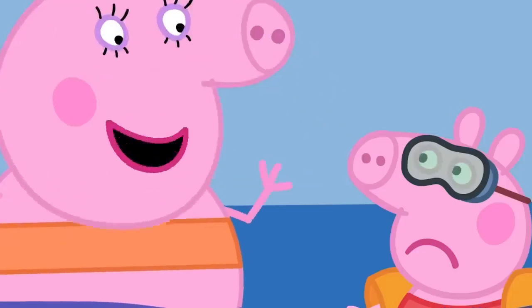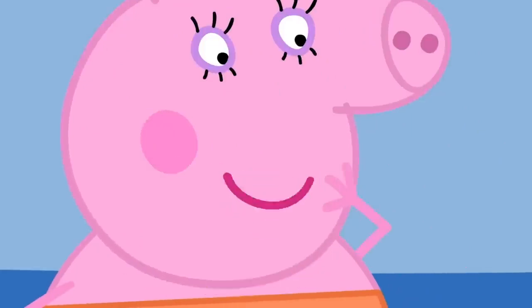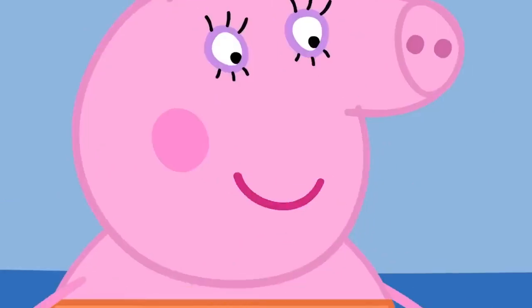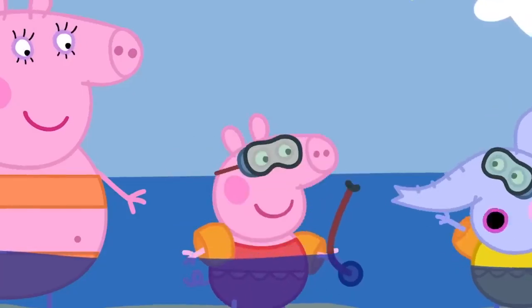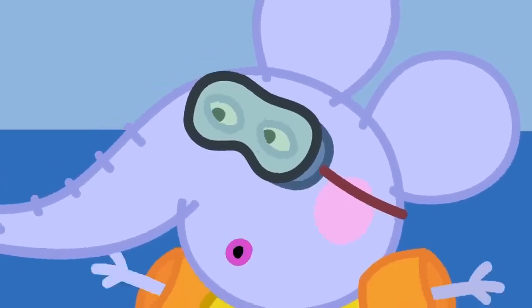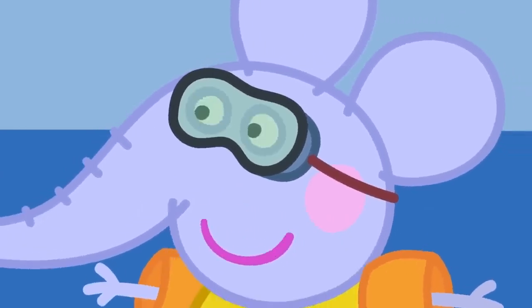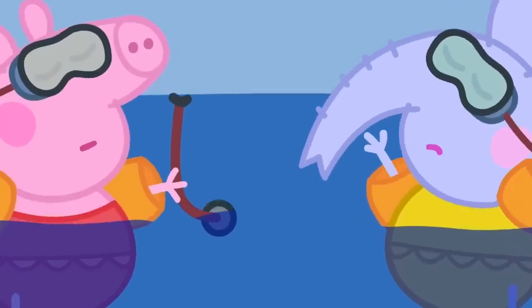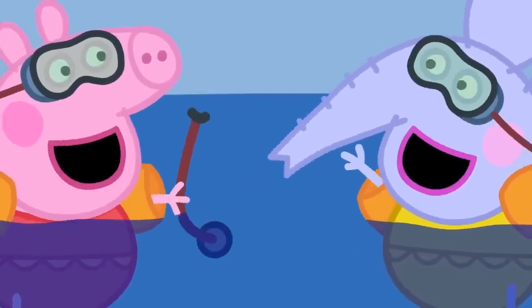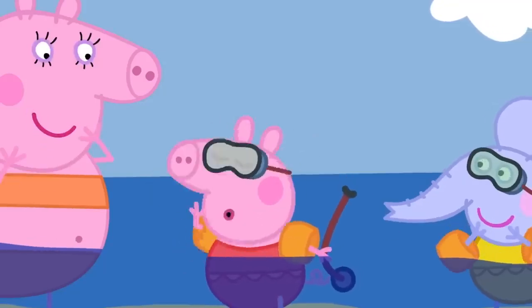That's because it's salt water, Peppa. You need to keep your lips shut tight around the snorkel so you can breathe through your mouth without letting water in. You have to take long, deep breaths, like this. Peppa, long, deep breaths. Do you want to try again? Okay.